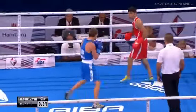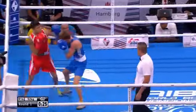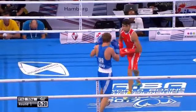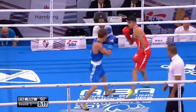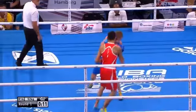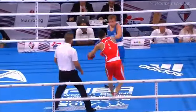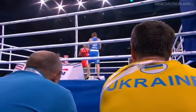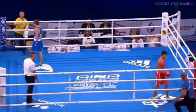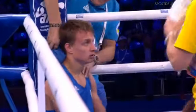Zamotaev's not the best at cutting off the ring. He's just tending to follow Cappai around a bit. He's been barreled into the ropes there. He's got to be a bit more intelligent about this, Zamotaev, I think. He's trying to walk Cappai down. Cappai's movement is good. Good opening round there for the Italian, who's in red. Zamotaev of Ukraine in blue.